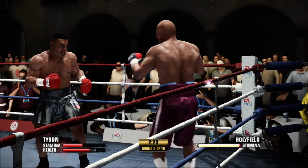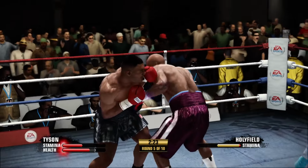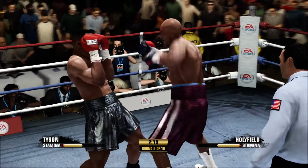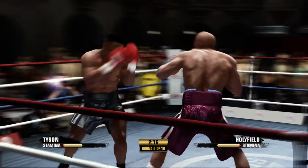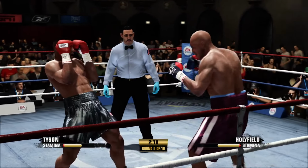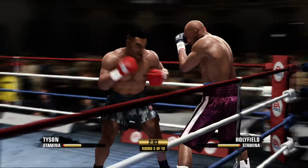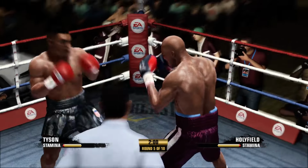Oh, and a crushing hook just gets right to him. He's jumping all over him now. Mike Tyson's nailed by that shot. Absolutely rocked. He could go down here, Teddy. Super two-punch combo by Mike Tyson. Tyson's ability to properly throw and land his combinations has been stunning.